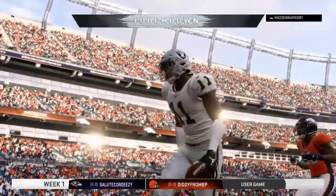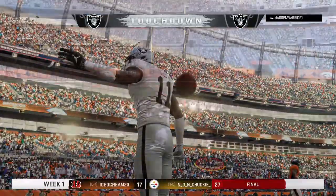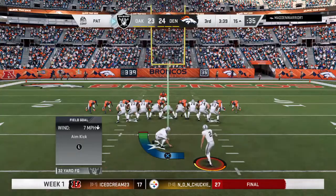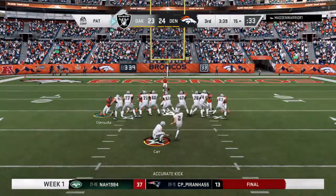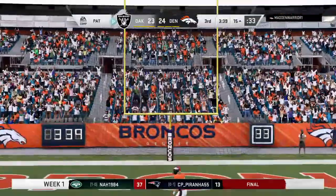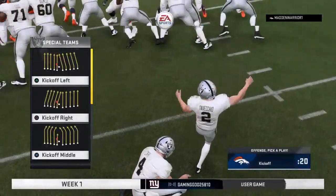And all the way in. Touchdown, Oakland. A big play there. 49 yards. As they are an extra point away now from tying this football game. Extra point up and good by Tavecchio. And that will tie us at 24.